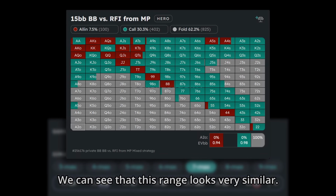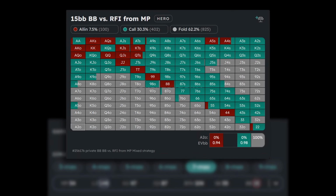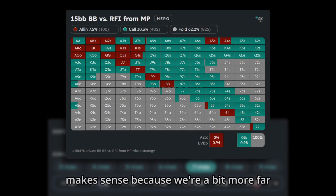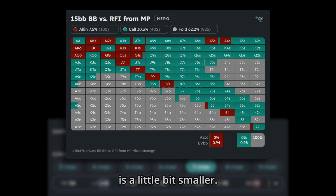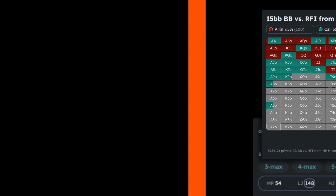We can see that this range looks very similar. It calls a few percent more, but it makes sense because we're a bit more far away from the bubble, so our bubble factor is a little bit smaller. Our 3-bet is close to 8% we saw earlier, and 7-5 suited is close to our bottom of calling range.